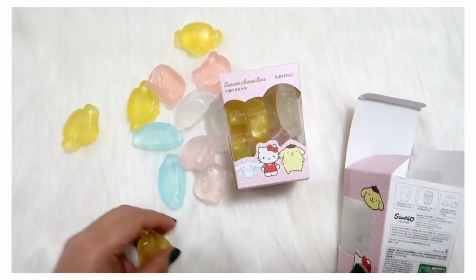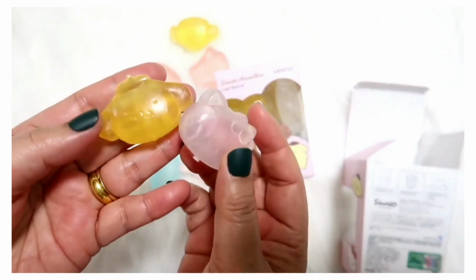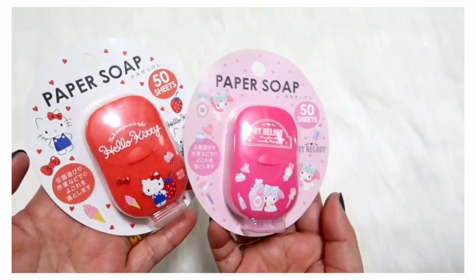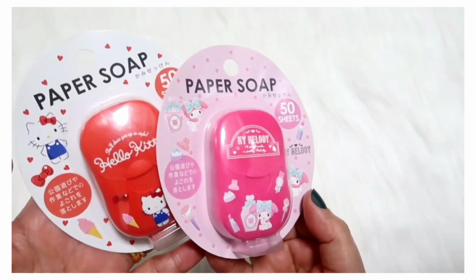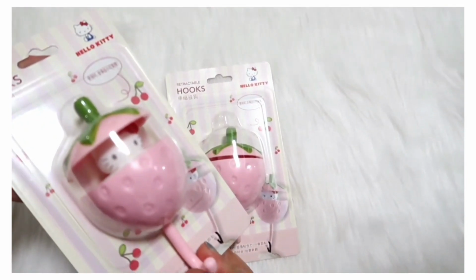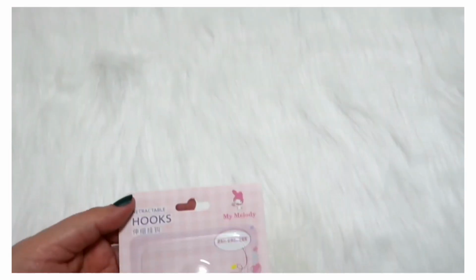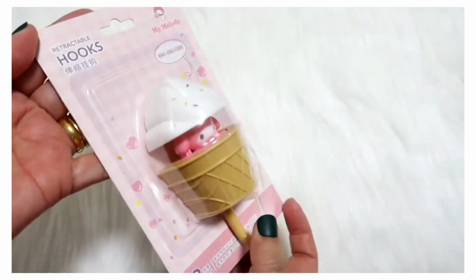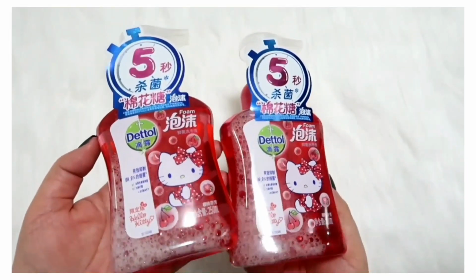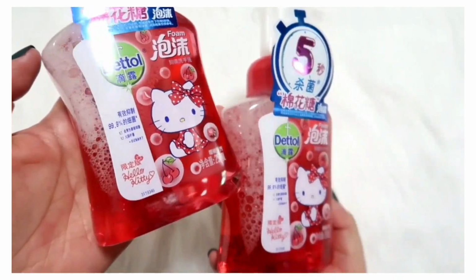Next are reusable plastic ice cube set. It's Cinnamoroll and Hello Kitty. Next are paper soaps, one Hello Kitty and one My Melody. Next are hoops. This is Hello Kitty. Strawberry and then My Hello Kitty. Ta-da! Then next is My Melody. Ta-da! Ice cream and My Melody. The next are hand soap, cherry scent.